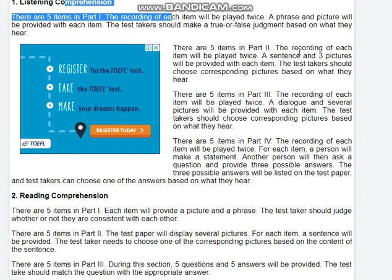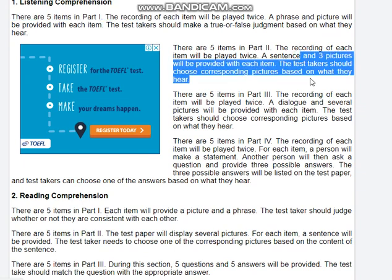There are 5 items in part 2. The recording of each item will be played twice. A sentence and 3 pictures will be provided with each item. The test takers should choose corresponding pictures based on what they hear. Okay, they're going to choose the pictures that they hear, and you must practice the exam, and I don't think it will take much time because there are limited words, and you just have to familiarize yourself. You're just going to choose which one looks correct.